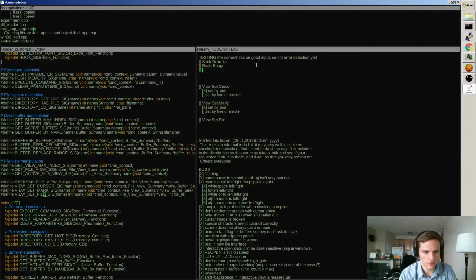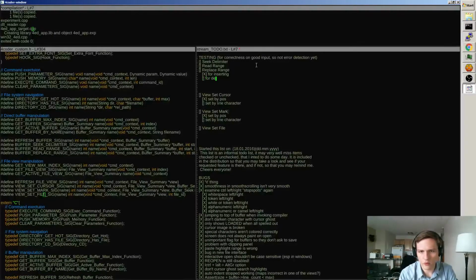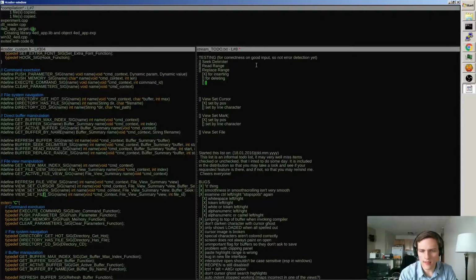Okay, read range. Obviously what I need to work on long term is getting error detection to work too, and improving aspects of it, because there are certain things I've already thought of that I could do better in the API. Read range, replace range, which is one of my favorite functions, and here we have for inserting tested, for deleting untested, and for replacing, obviously. So those are things I want to do.